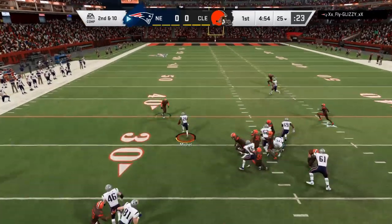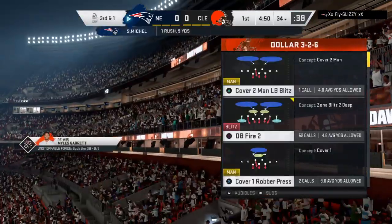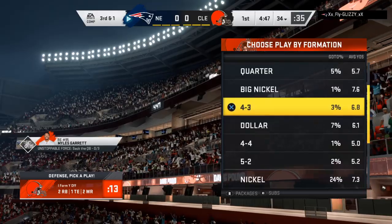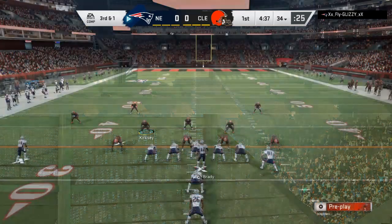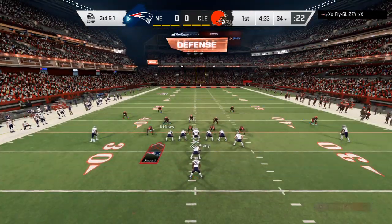Sony Michel, his first carry. And he's going to get a good gain of 9 here up to the 34. Despite the blitz, they're still able to pick up a nice solid gain. The disadvantage of blitzing often alters the normal spacing and run fits and leaves creases like they were able to exploit right there. But just play number 3 here on the opening drive, and it's an early 3rd and 1.